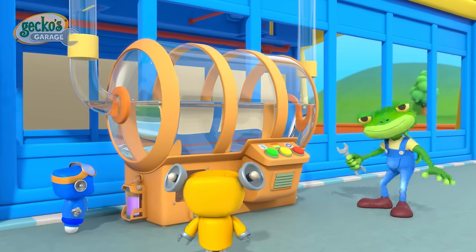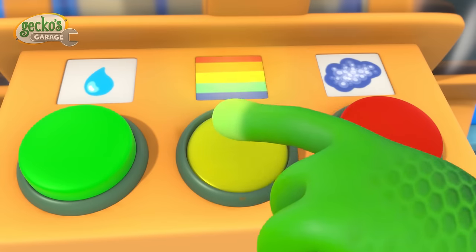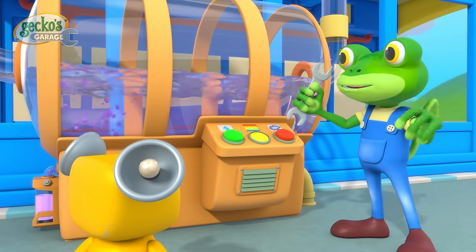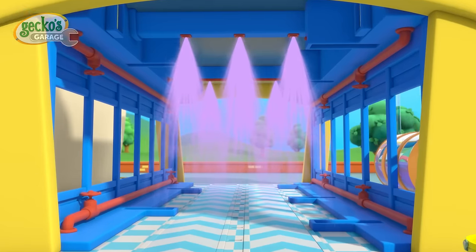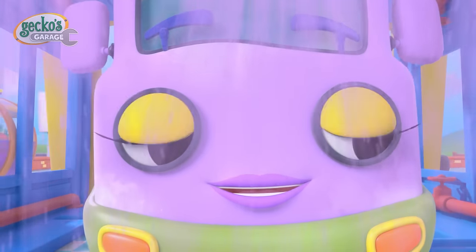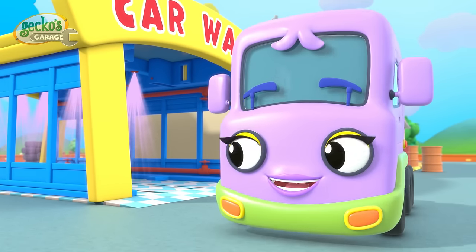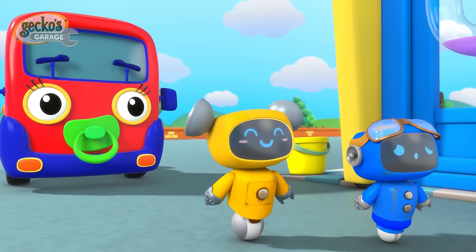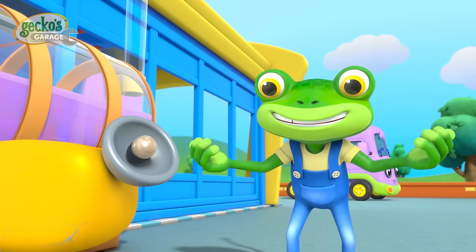Hello, everyone. We're just upgrading the car wash so it can spray paint. Okay, Mummy Truck, go! Now we just need to wait for the paint to dry. What shall we do? How about a game of hide and seek?